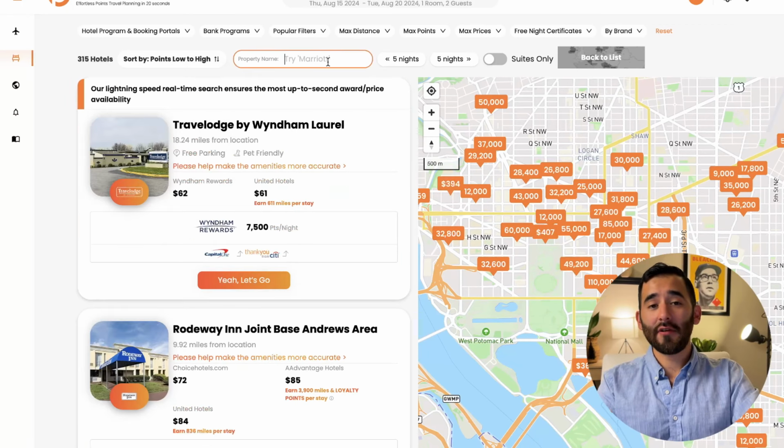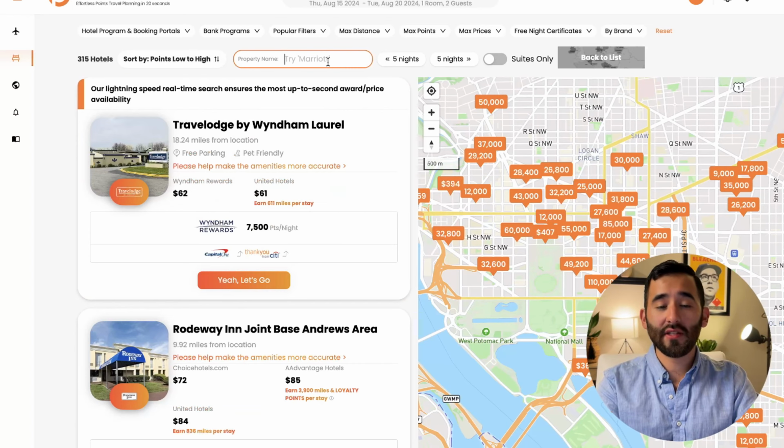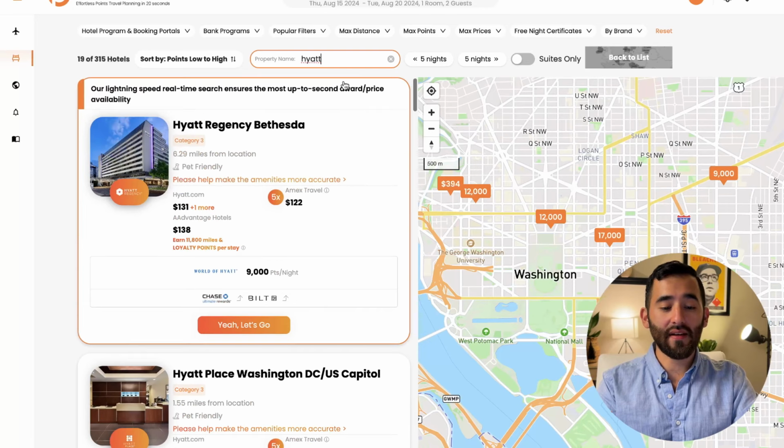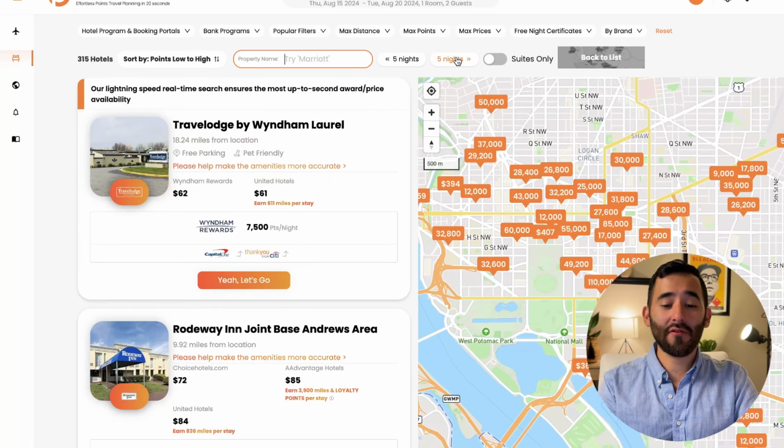And then if you're just trying to filter out for a particular property, you can try to do this. Just type in Hyatt, and it will bring up stuff with the Hyatt name. And then if you didn't like these options, you can go search for the next 5 nights or the previous 5 nights instead of the 5 nights that we're searching for currently.